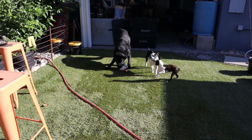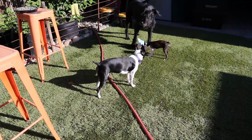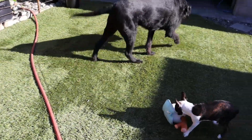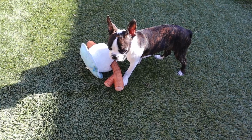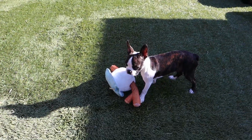That's how Daisy plays. Daisy plays so rough with Waylon. But Daisy's been playing good with the puppy. As long as we don't swing her around with her toy. Rosie, what do you think? You like to play? Yes, Waylon. Waylon likes to play.